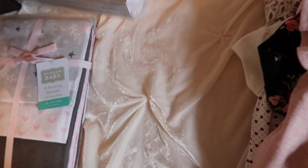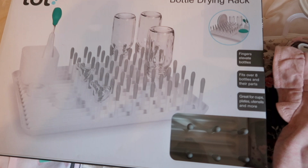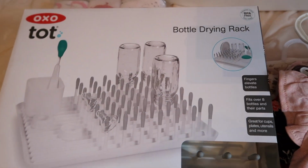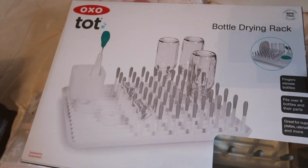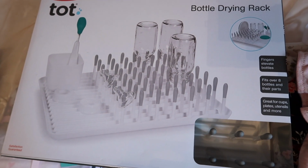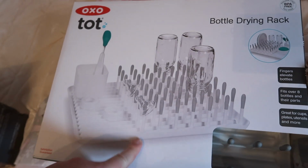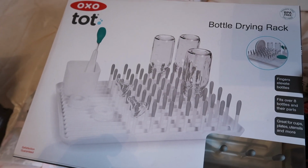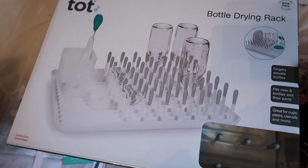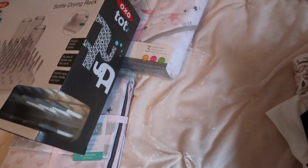I got this drying rack for the bottles. What I usually use is just a regular drying pad that you put on the counter. And I probably still will use that from time to time, but we're going to try this. It's not like the grass. I don't like the grass. It gets kind of gross in between the grass and you can't really see it. And then this one, which I'm knocking over.